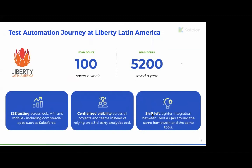Because API automation testing requires a lot of technical knowledge, and the person who is going to do the API automation has to have good knowledge of Java or of the tool that he's going to use, right? So all those limitations are broken, and Katalon gives us a very good jump start which we can use for our API automation, and it really saves a lot of time.